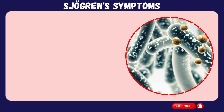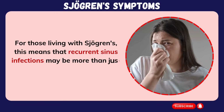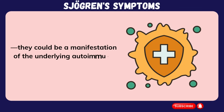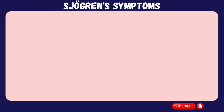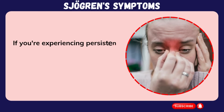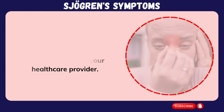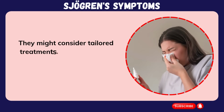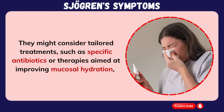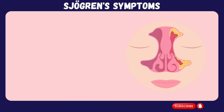of pathogens involved. For those living with Sjögren's, this means that recurrent sinus infections may be more than just a nuisance. They could be a manifestation of the underlying autoimmune process. Recognizing this connection is crucial. If you're experiencing persistent sinus issues, it's essential to discuss them with your healthcare provider. They might consider tailored treatments, such as specific antibiotics or therapies aimed at improving mucosal hydration, to address both the symptoms and their root cause.